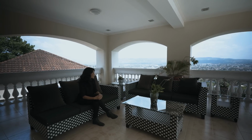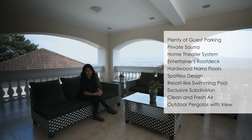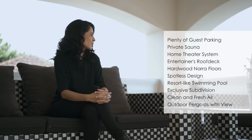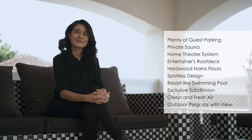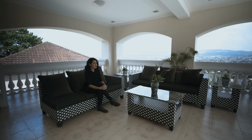And really, apart from the space, obviously, you're paying for the generous amount of space, you're really paying for this view and the location. Para kang nasa Tagaytay pero nasa Quezon City ka.